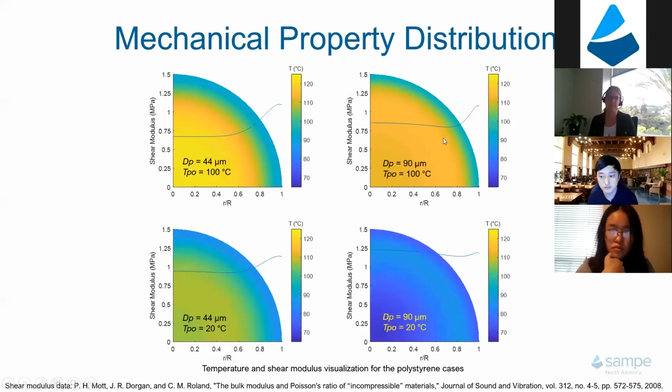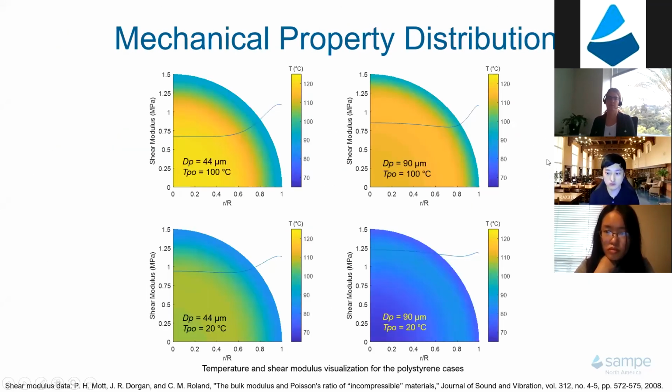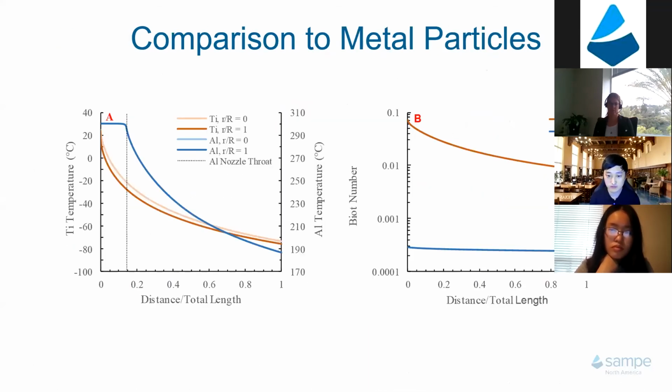One of the most interesting things is just looking at this figure here, which is the temperature profile inside a particle just when it's about to hit a substrate. Just by changing, say here, the initial particle temperature, we can get a characteristically different temperature profile in that particle. Then looking at it when it impacts the substrate, that will greatly affect what mechanical properties we see. So when we're looking at cold spraying polymers, we're going to have to carefully consider how we design our nozzles and what conditions we'll use. When looking at traditional metal cold spray, we found that these stratifications in particle temperature really aren't that great or not really present at all.